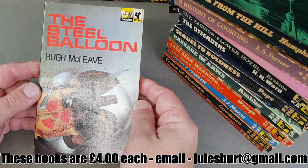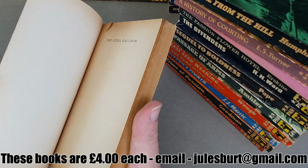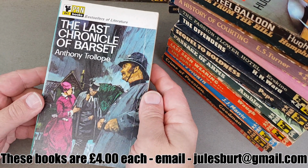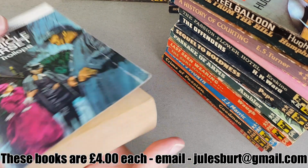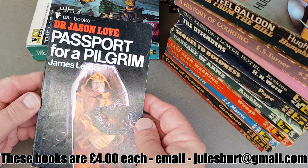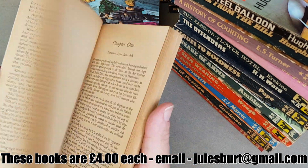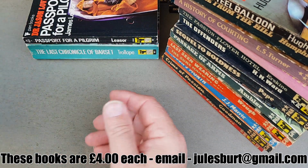X594, The Steel Balloon, Hugh McLeave, that's a slightly later X series here, still a first printing. A W number 1, the first one in the Bestsellers of Literature series. Anthony Trollope, the first printing of that. And then we got a few ISBNs, so all first printings, unless otherwise mentioned. In fact, these are all first, so Passport for a Pilgrim, James Leasor. These are all from the late 60s, early 70s.